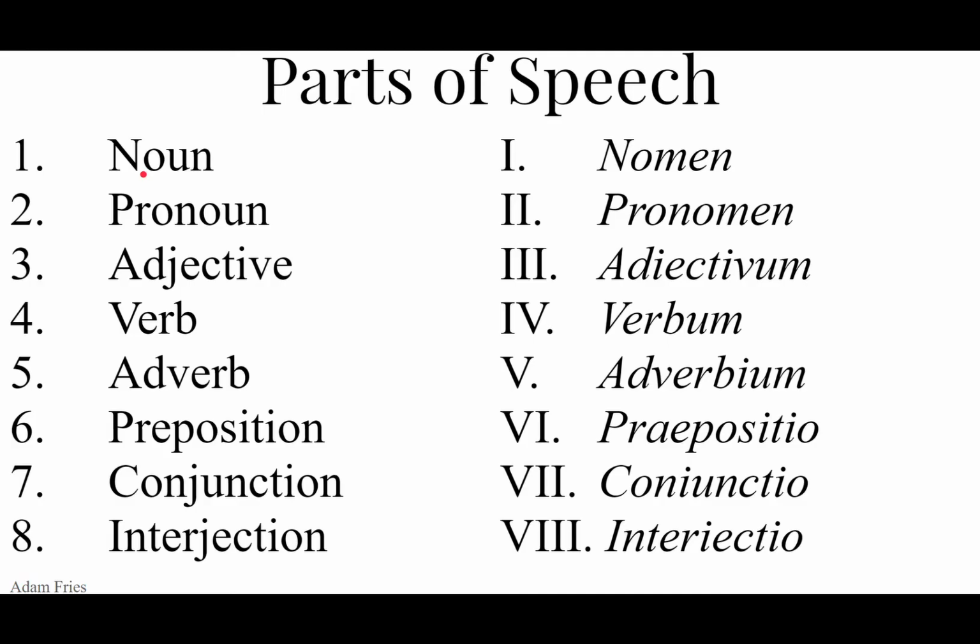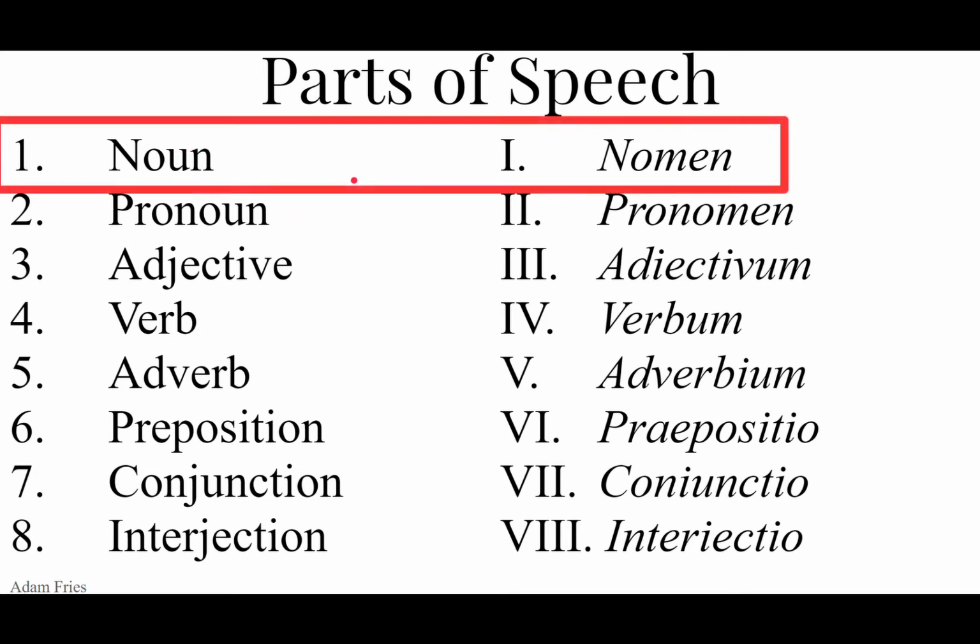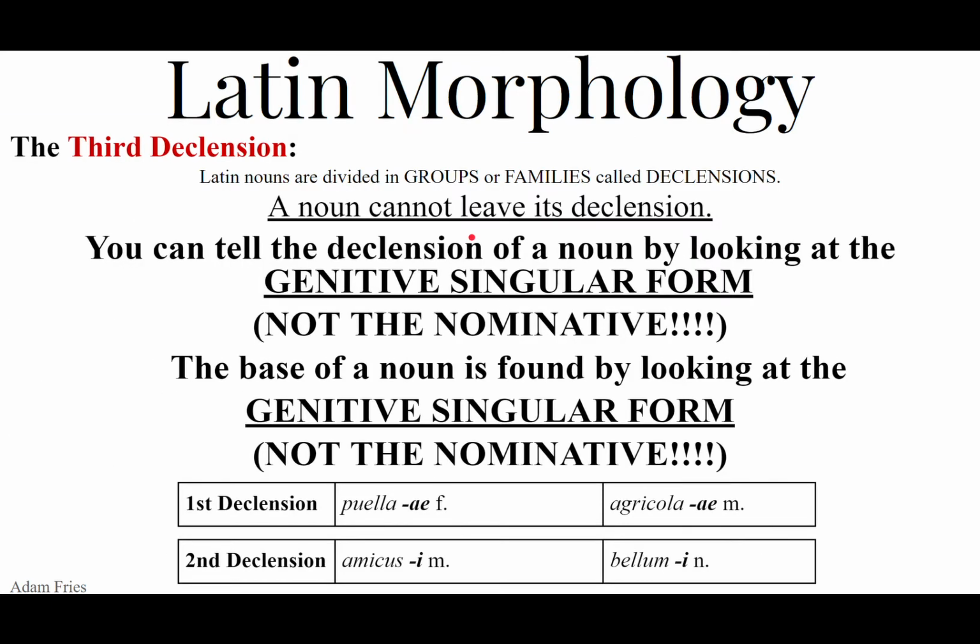To review, the parts of speech are nouns, pronouns, adjectives, verbs, adverbs, prepositions, conjunctions, and interjections. We are once again working with nouns. Nomen. We finally get to decline nomen because that's a third declension neuter. Nomen, nominis, neuter. To review, you look at the genitive singular form when trying to figure out a noun's declension.